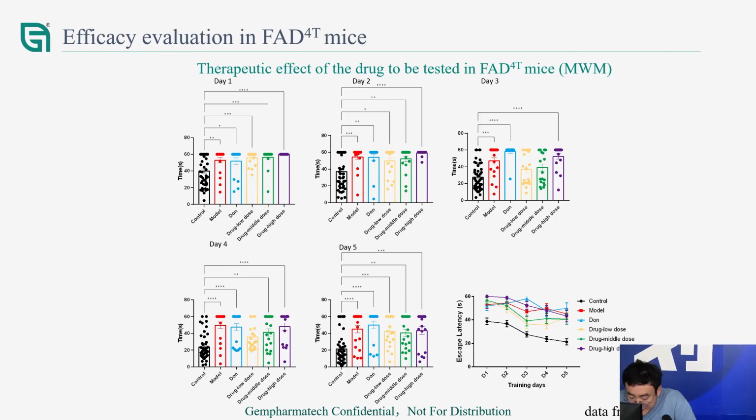We also did efficacy evaluation with our FAD4T mice. This is a case to show that our FAD4T mice are suitable for efficacy tests. So we first trained different groups of mice for 5 days, which include the control wild-type group, the FAD4T mice without any treatment, the FAD4T mice with donepezil treatment, and also 3 doses of the drugs from our customer.